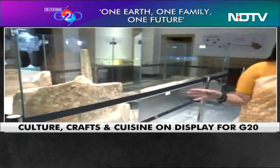Inside the National Gallery of Modern Art with Union Minister Meenakshi Lekhi, who has agreed to show us the insides of the rich cultural heritage and history of India that the VVIPs will be witnessing after perhaps 24 hours. Ma'am, thank you so much for showing this to NDTV. Please explain to us what makes this so special. So this is a treasure trove of a sort which nobody has witnessed.